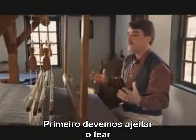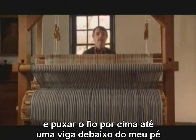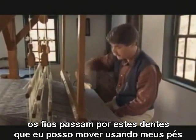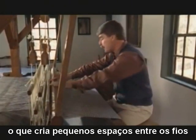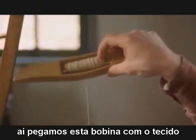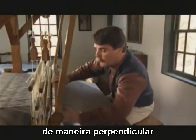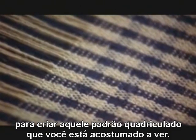First of all, we have to set up the loom by drawing threads from the warp beam behind the loom across the top to another beam near my feet. The warp threads pass through harnesses, which I can raise or lower by pressing down on these foot pedals, and when I do that, it creates a space between alternating sets of warp threads. I'm going to take the shuttle, which is this wooden contraption with a spool of yarn in it called a bobbin, and I'm going to push it across through that space, perpendicular to the warp threads. I then press it down, change pedals to raise the other harness to create that over and under pattern that you get used to seeing in weaving.